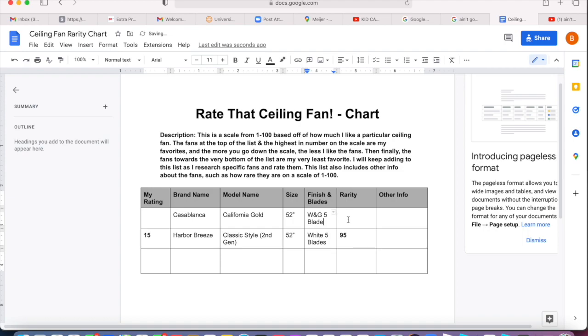5-blade. And as you guys know, these are some of the most rare fans out there, because for a really long time, no fan collector was known to have one. Now, I've heard a rumor that I think Alan Pavan might have gotten one. Actually, let me check here. So I look up Casablanca California Golden Seed. I've also seen a picture of a real one before. So they definitely exist, but they're just super, super rare. And I think they were only sold for a very short period of time.